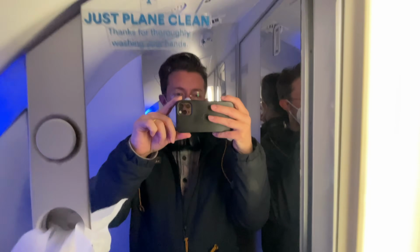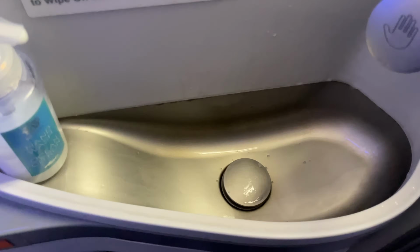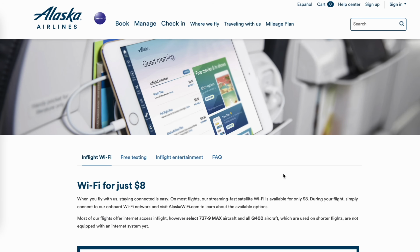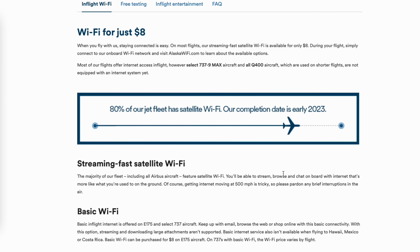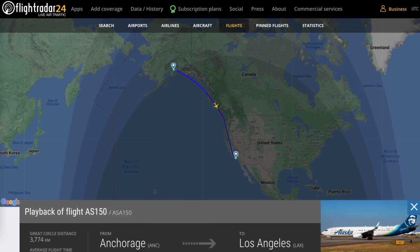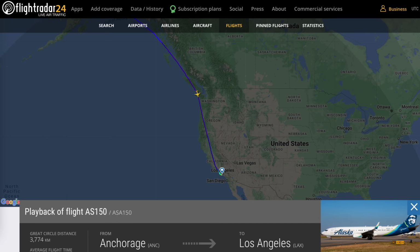The new breed of tiny Boeing sinks in the lavatory again. Aside from being impractical, they're quite ugly, I think. But what can you do? Wi-Fi will cost you $8 on Alaska Airlines now, whatever the length of flight, and that seems like a fine deal to me, even if you only use it to track yourself on Flightradar24.